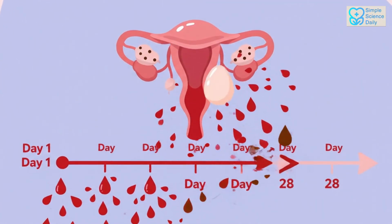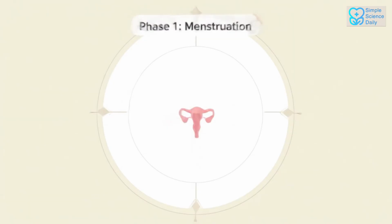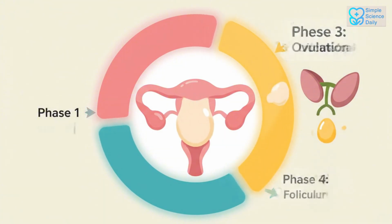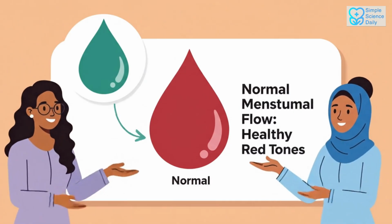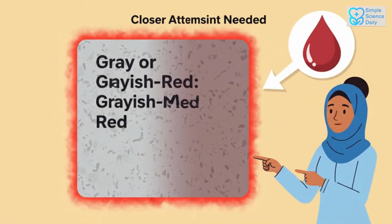These tones are often seen at the beginning or final days of a period when the flow moves more slowly. For many people, this is a normal transition within the cycle. Think of it as another small clue in the monthly pattern your body uses to signal changes over time. While darker shades can be part of a normal cycle, there are certain colors that deserve closer attention.